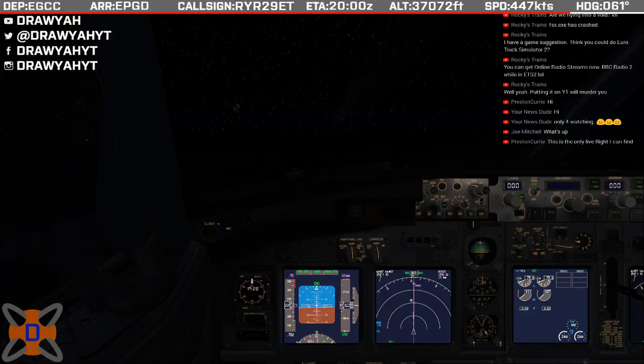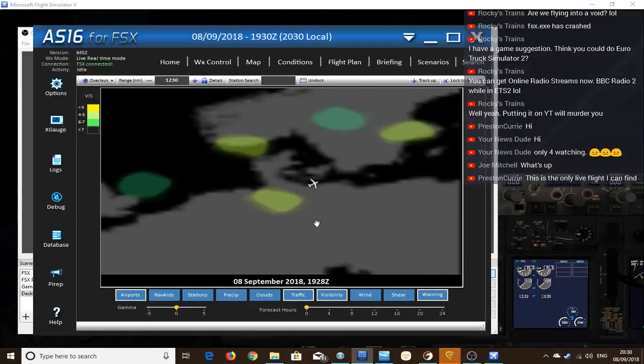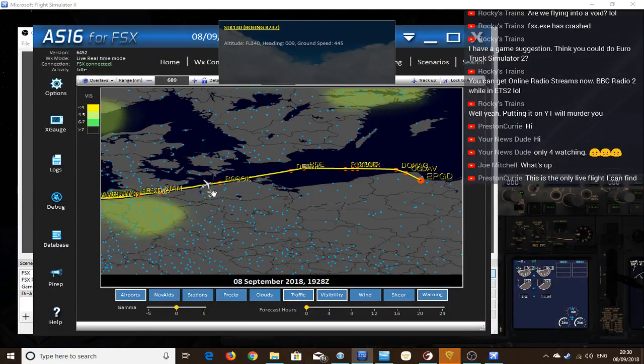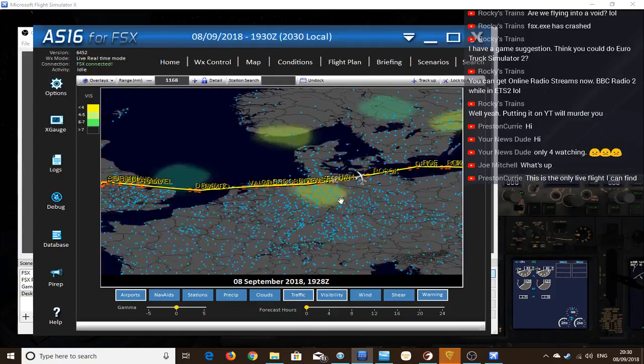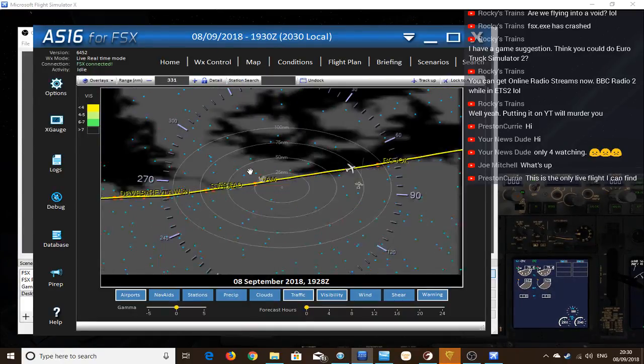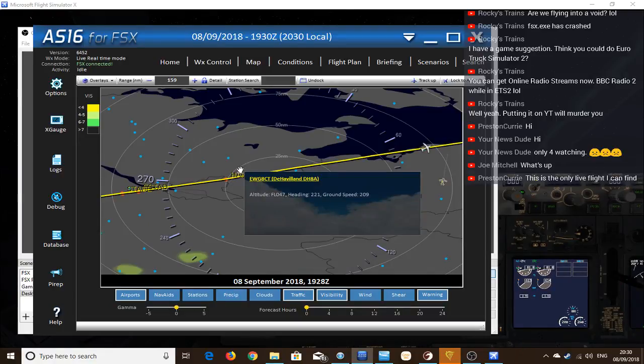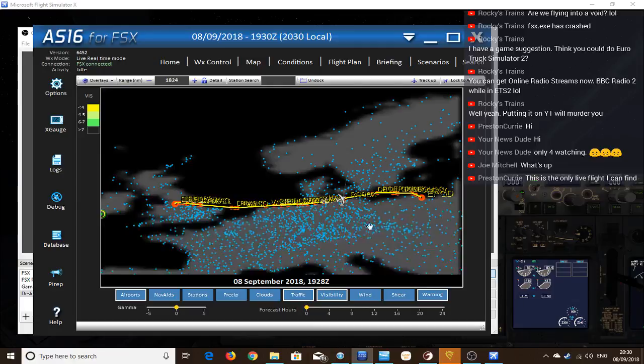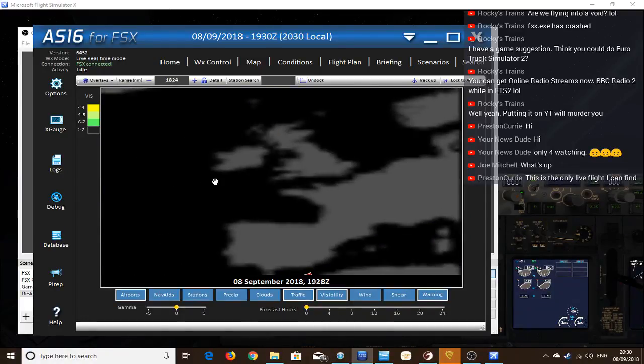So, at this point, let me just check the flight map as well, see where my position is exactly. Yeah, my progress actually isn't as bad as I thought it was. We're not almost there to land, but we're definitely getting quite far in our progress. Yeah, it was the de Havilland we saw earlier, which crossed paths with us.